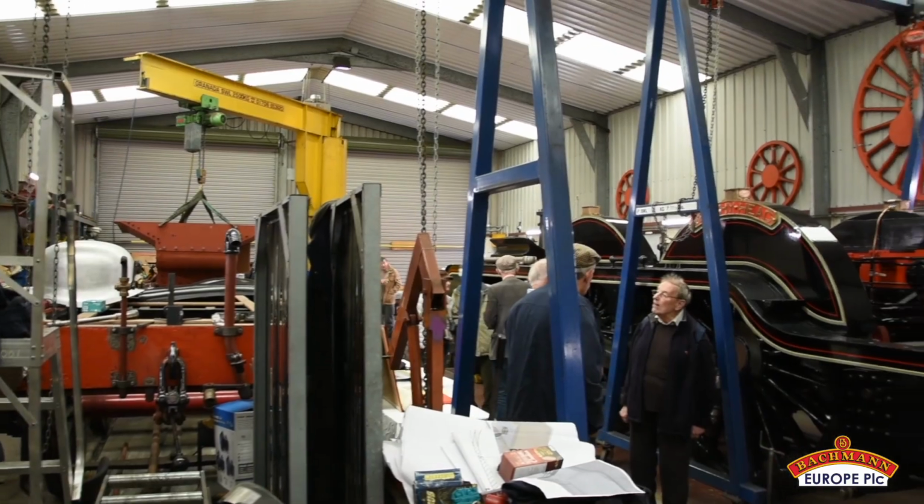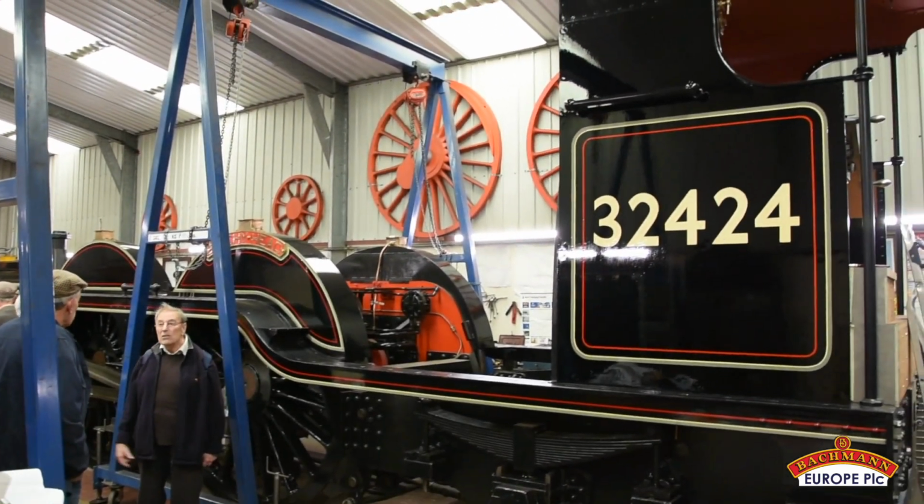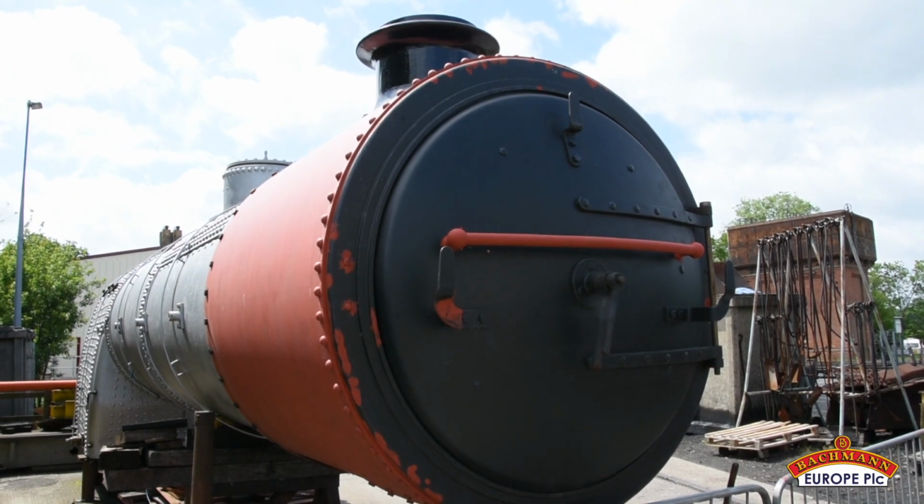Our thanks once again to the Bluebell Railway's Atlantic Group for their assistance in developing the branch line model. For more details on the new build project, visit the Bluebell Railway's website.